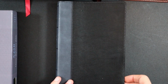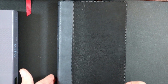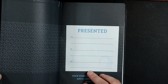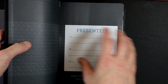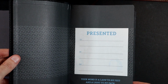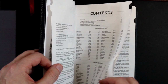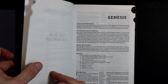All right, well, we have this leather soft cover. It is soft. I mean, it's pretty nice. On the inside, however, we have the paper paste down. You can see after just a couple weeks. And I've been a little bit hard. So I'm kind of wondering how long that paste down is going to last before I'm going to have to start using glue or tape. Presentation page. My daughter drew me a picture. I like when my kids do stuff like that. It makes the Bible just a little bit more special, a little bit more personal for me.